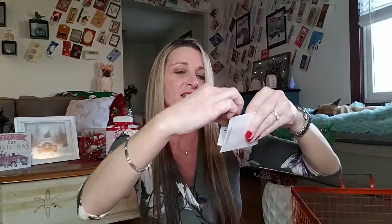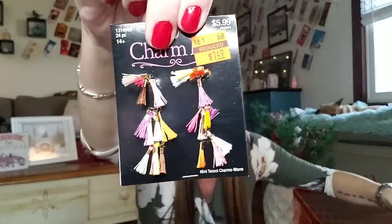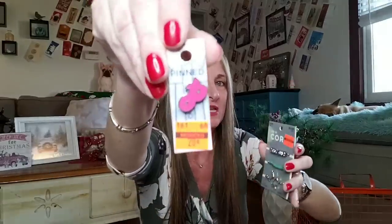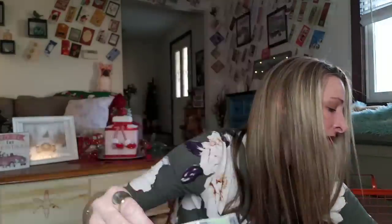Here are some more charms. Paid 19 cents for these. And paid 59 cents for these little charms, which I thought were really cute. And that is empty. I'm sure Ava's been in this basket. Paid 20 cents for this, and paid 39 cents for these little charms that you can put on a bracelet.